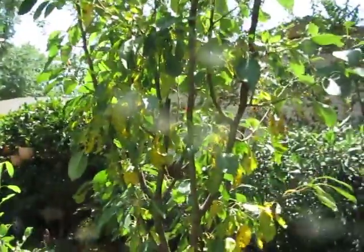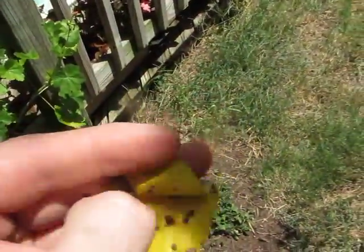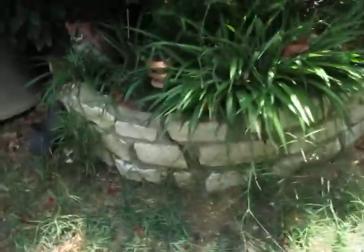Oh my god. I watered this dude yesterday, like really good. The sun is killing it. Like these yellow leaves, that's because it's got the burning on it too. That's the sun killing it. He's doing fine. Oh my gosh. Everything's dying.